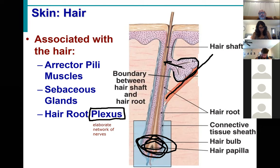Any idea what this nerve that wraps around the bulb might do? Sensory, sensation? Exactly, right? If a bug lands on your arm and it just touches the hair of your arm, can you feel that? Yeah. If while you're paying 100% attention to me, your loved one were to come over and grab one of the hairs on your forearm and pull it out, would you be aware of it? Yep. So movement, pain, right? Those types of sensations of the hair, that's what the hair root plexus provides us, right? Tells us when the hair is touched, tells us when the hair is moved, tells us when the hair is yanked out, provides that sensory information about the hair.